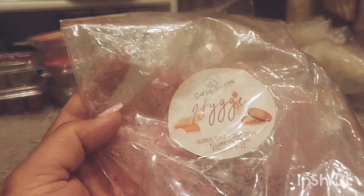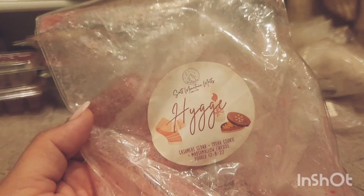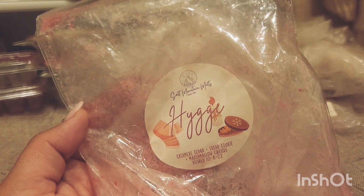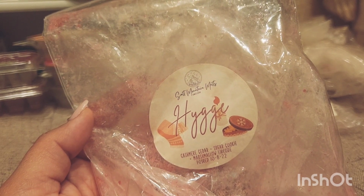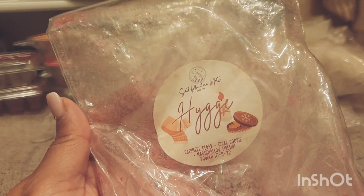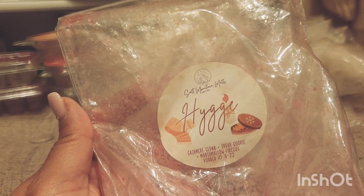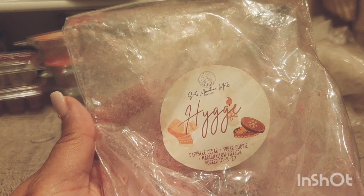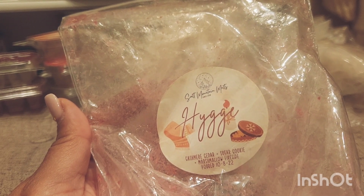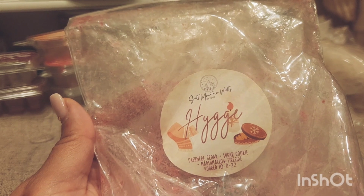And then this is Higgy or Higgy or Hig, however you say it. This is Cashmere Cedar, Sugar Cookie, and Marshmallow Fireside. Again, this one was nice. This was not as strong as the Golden Dusk loaf, because these were both loaves. So it did not throw as well. I did like the scent on cold. I think this is a good blend. I just wish it would have thrown better.